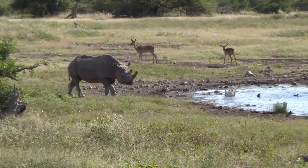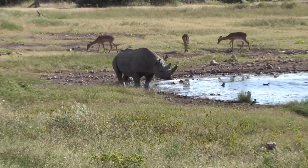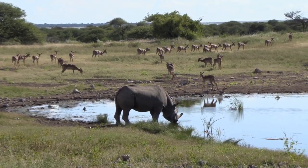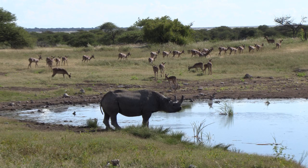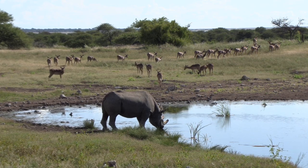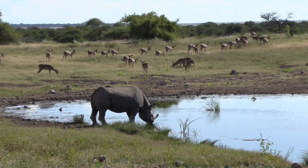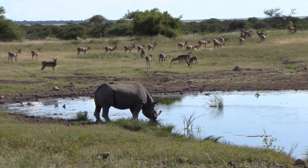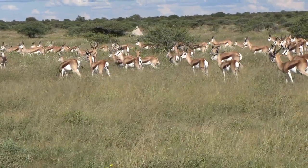Black rhino coming down to drink. A lot of impala coming in, eh? Sure. All the black-faced impala that were there as we were coming up. A big herd of springbuck waiting to cross the road.